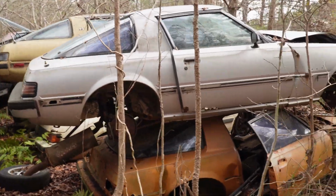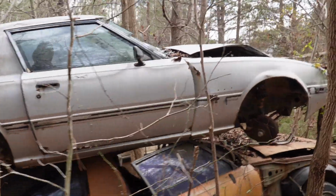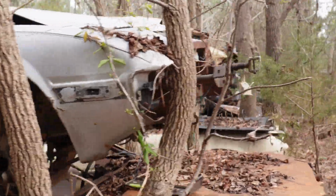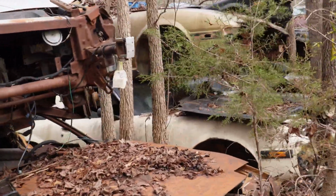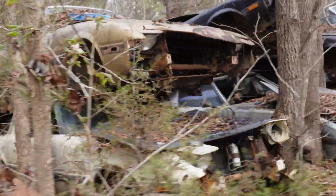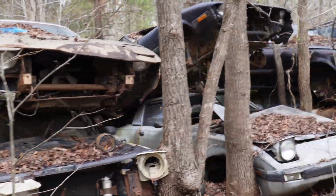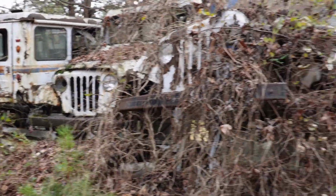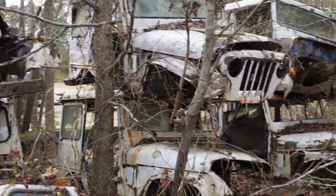We got several old RX-7s right here. FB, SA22, whatever. We got a bunch of old postal Jeeps on this side. Super awesome.